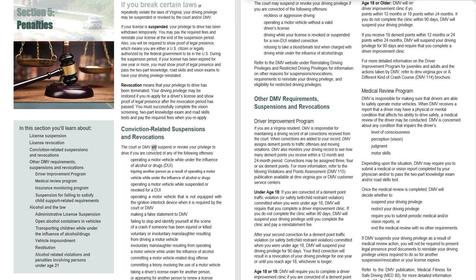The court or DMV will suspend or revoke your privilege to drive if you are convicted of any of the following offenses: operating a motor vehicle while under the influence of alcohol or drugs, DUI. Injuring another person as a result of operating a motor vehicle while under the influence of alcohol or drugs. Operating a motor vehicle while suspended or revoked for a DUI. Operating a motor vehicle that is not equipped with the ignition interlock device when it is required by the court or DMV. Making a false statement to DMV.